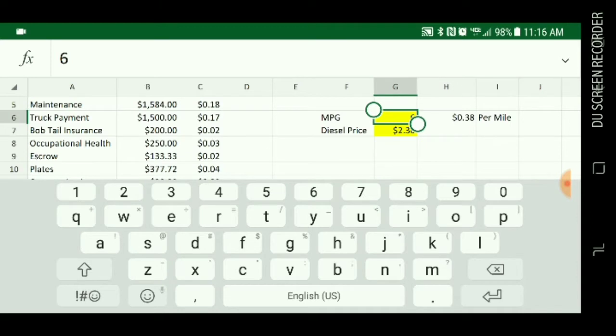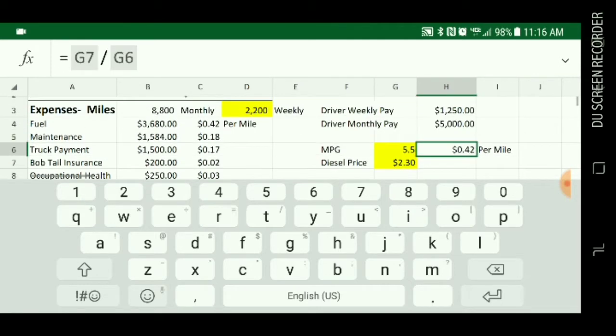I've heard with Landstar that if you work for them, you get 50 cents off per gallon of fuel you use. The average right now is like $2.50 to $2.80 in the country, and it's $2.80 where I live in Washington State. So I'm guessing $2.30, and I'm hoping for 6 miles a gallon, but I'll tweak it to 5.5. That shows over here it's going to cost me 42 cents a mile.